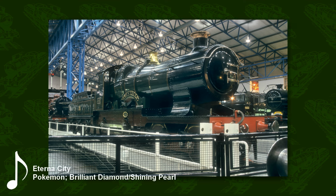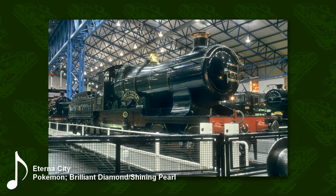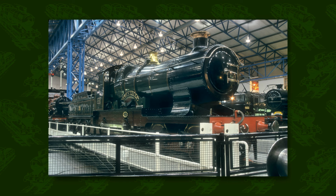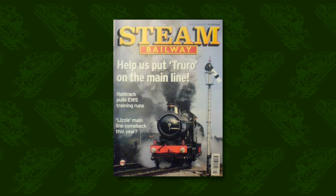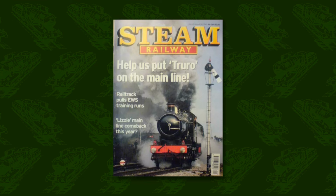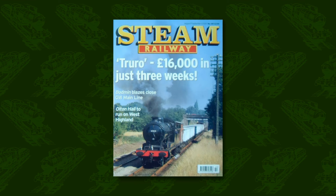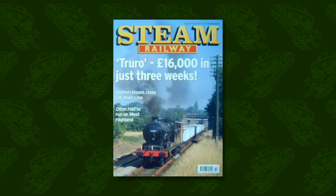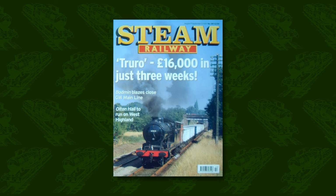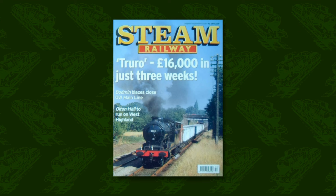2004 was the centenary of City of Truro's 100 miles an hour run, and the natural way to celebrate was to have the engine back in steam again. 2001 saw Steam Railway magazine start an appeal for £40,000 towards the engine's restoration, and in only 3 weeks £16,000 had been raised. If there were any doubts about if City of Truro's return would be a success, they had definitely been put to rest.